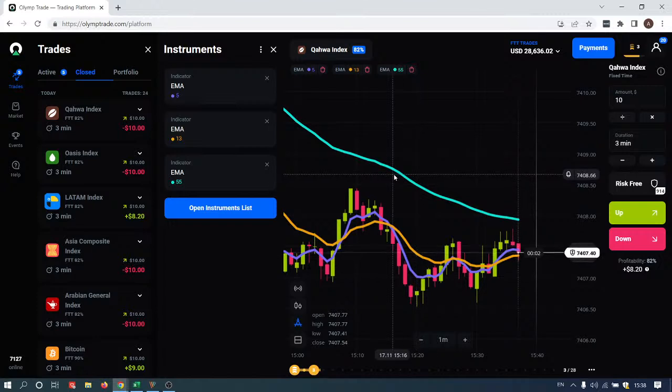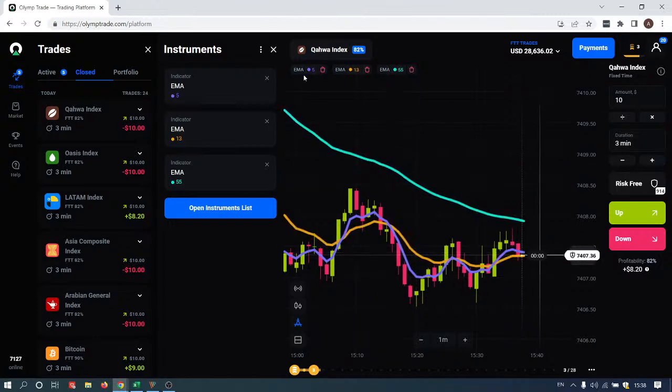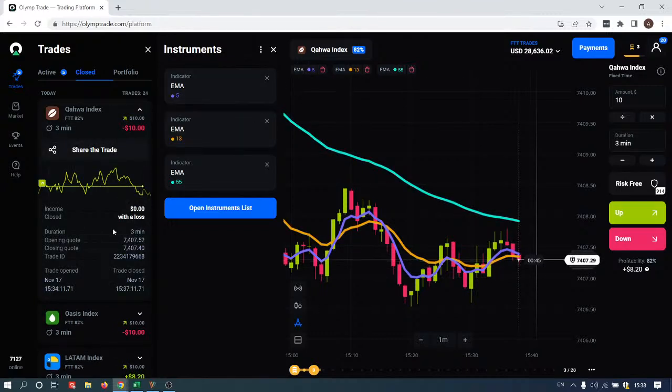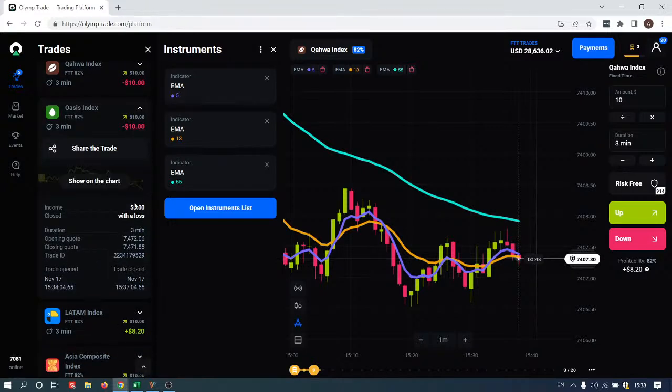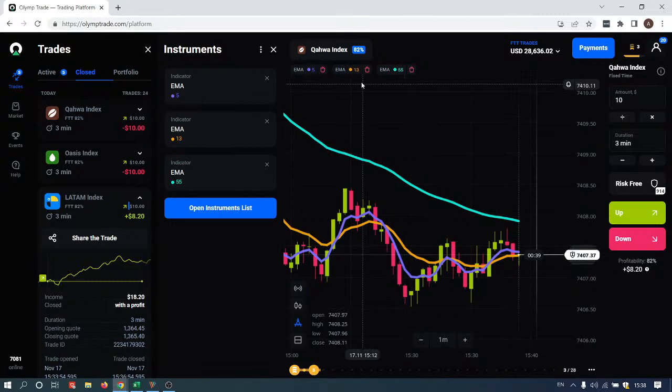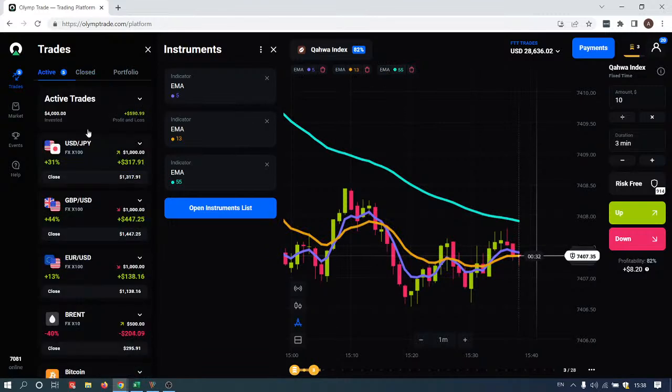So what indicators do I use in this strategy? I have the 5 EMA, the 13 EMA, and the 55 EMA. So 3 EMAs with different periods, and of course different colors. The main EMA here is the 5 EMA, and you need to wait to find the moment when it crosses either the 13 EMA or the 55 EMA, and thus you open trades.